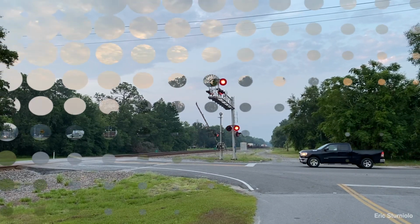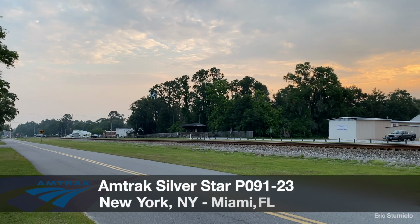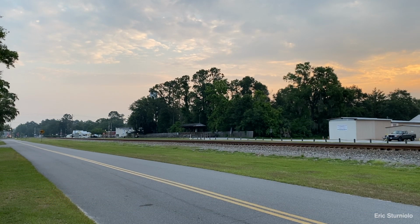Yet another 20 minutes go by, and here came Amtrak's Silver Star, Train 91, running just a tad bit behind schedule on its way towards Jacksonville, Orlando, Lakeland, Tampa, and points south along the East Coast at West Palm Beach, Fort Lauderdale, and Miami.